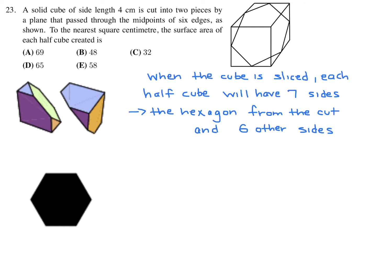Now, because of the symmetry, when you chop this into half, the surface area of the half cube is also half, all right? Not counting this side. That's something new that we've introduced because of the slice. But if you don't count that hexagonal part of the half cube, all the other sides will have a surface area half that of the original cube.